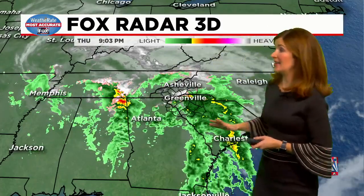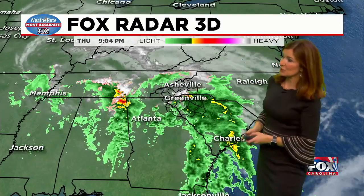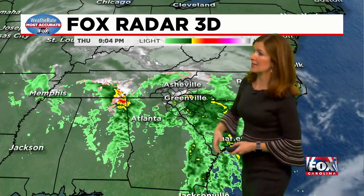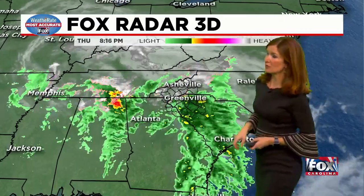Good news is we don't have freezing temperatures yet, so we're not seeing any of that yet and shouldn't see a whole lot of that tonight. So you see the rain, most of it is just regular old liquid rain across the upstate, and on the back edge of all of this with the upper level low pressure, seeing some snow through Tennessee.